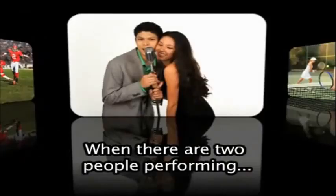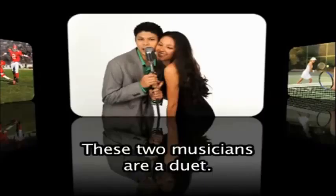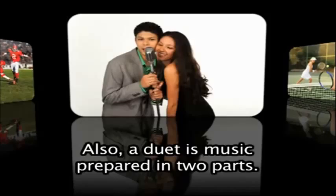When there are 2 people performing, we call this a duet. These 2 musicians are a duet. We say that they are a duet because there are 2 performers. Also, a duet is music prepared in 2 parts.